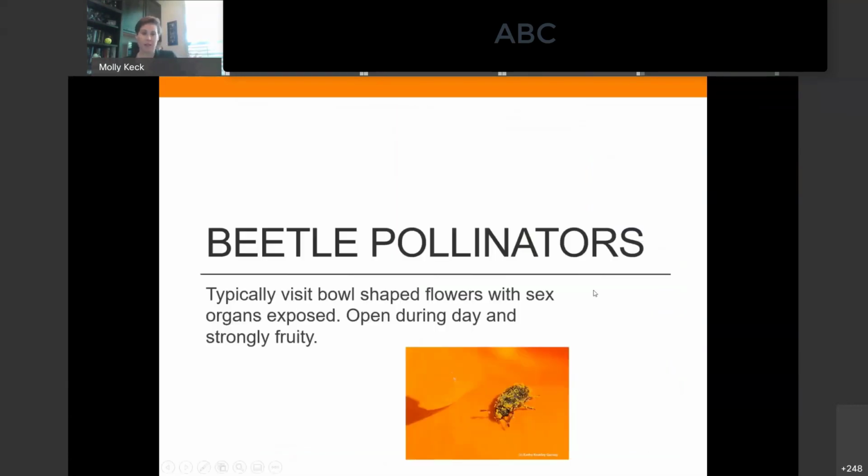Many other wasps. Those are the two big ones that we see in the landscape. But there are a number of beetles that are also good pollinators. And if you're out there taking a nature walk and you're seeing a lot of native plants, wildflowers and things that are blooming, take a look inside. They really tend to like those flowers that are really bowl shaped and that have the stamen and the anther showing, the sex organs are showing. They're kind of attracted to that.